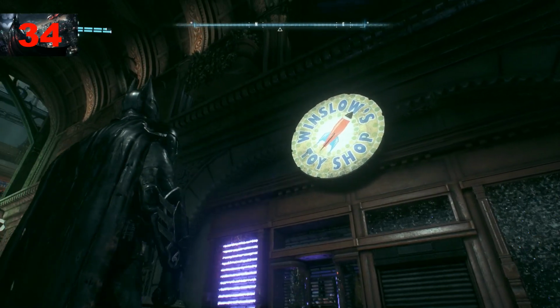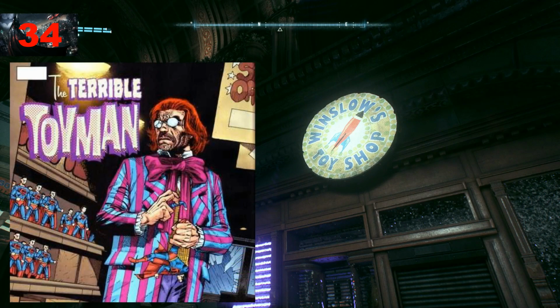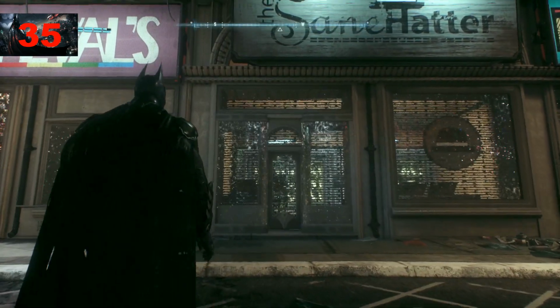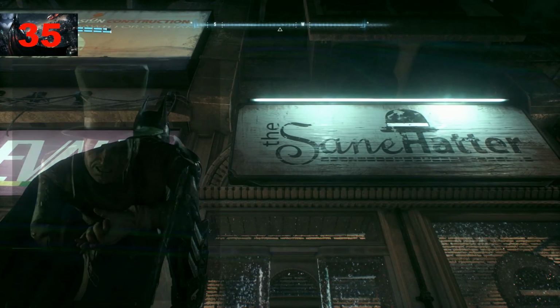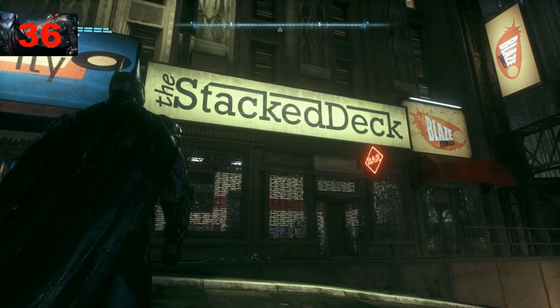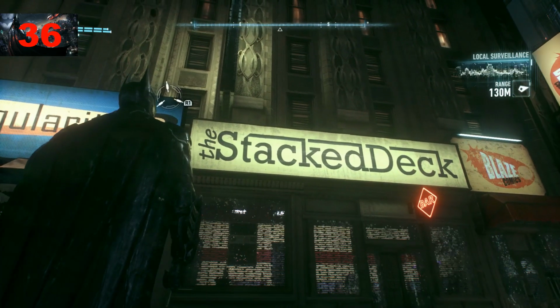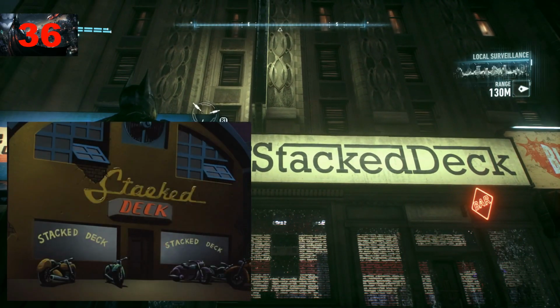Winslow's Toy Shop is Winslow Percival Scott, a Superman villain who goes by the name Toyman. The Sane Hatter is a play on Jervis Tetch's villain name, the Mad Hatter. The Stacked Deck is a bar and favoured location for many of Gotham's criminals that was first seen in the Batman animated series.